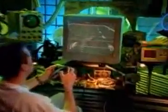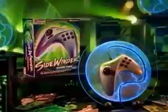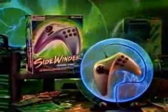The sleek ergonomic design means comfortable gameplay. You'll know you're ready when you feel that smooth, responsive control. Take your game to the next level with Microsoft Sidewinder Gamepad Pro.